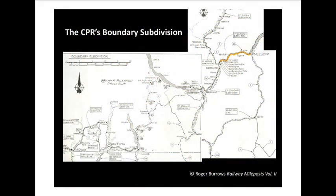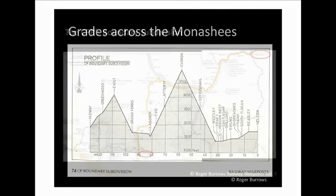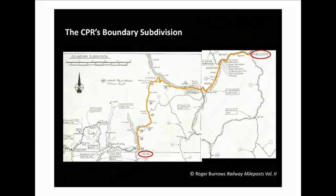The Boundary Subdivision followed the Kootenay River west until it met the Columbia River at Castlegar. From there it climbed along the southern side of the Lower Arrow Lake and then up Bulldog Creek to Farron Summit. It fell down McCrae Creek to Christina Lake and then along the Kettle River to Grand Forks. While the prototype had to climb a second summit before finally reaching its destination at Midway, the visible most western portion of the Columbia and Western is at Cascade, which is the foot of the western climb to Farron Summit.